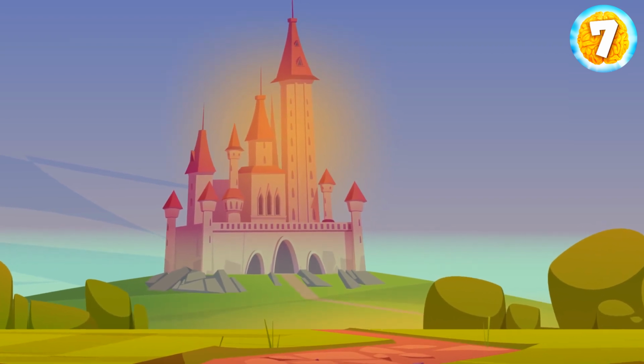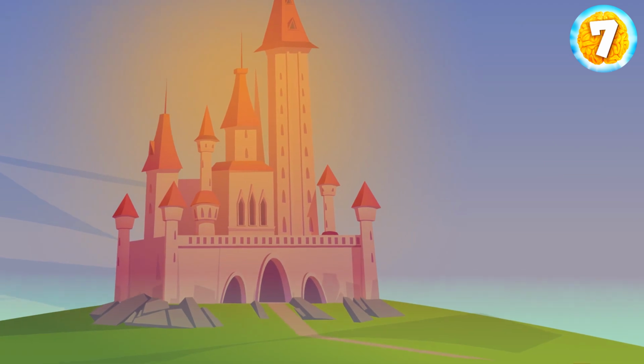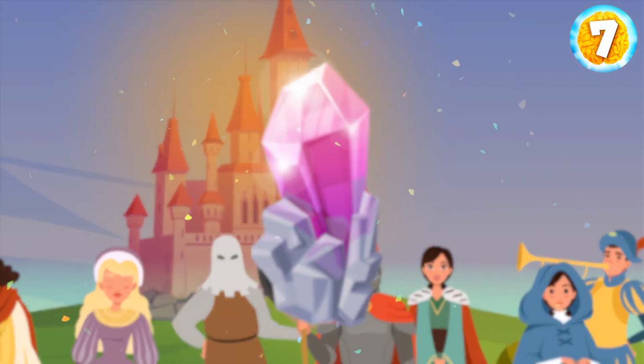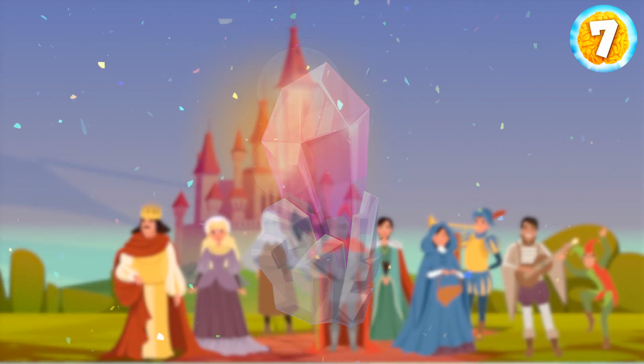In the East Valley, there's a beautiful old kingdom known as Piatra. One of the town's most precious symbols is a valuable jewel that is always displayed during the city's festivities. This year, during the last celebration, something tragic happened. The town's jewel went missing.